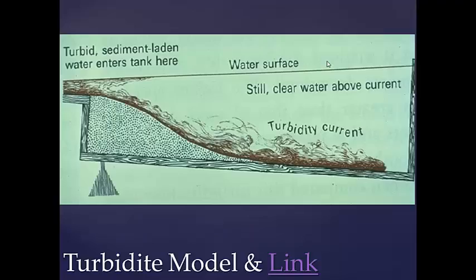Here's a nice little model of a turbidity current where you have a release, usually of a submarine canyon wall, it breaks off, or say you have a mudslide that hits into a lake, and immediately the material starts to flow, and you have your larger grains at the base. They settle out first and they stop, but the finer ones still take a while because they're still kicking up in this turbid water, which is why we call it a turbidity current. Let's take a look at the link.